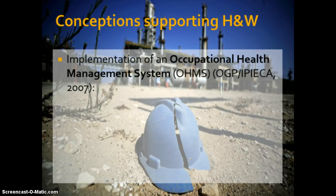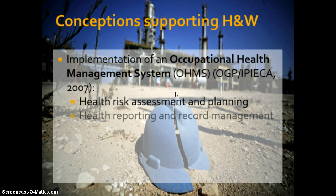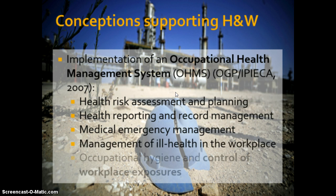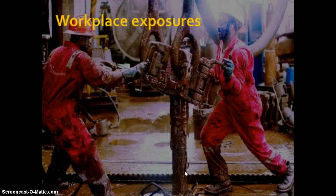Now, the International Association of Oil and Gas Producers cites the following key aspects of any occupational health management system. So, health risk assessment and planning, health reporting and record management, medical emergency management, management of ill health in the workplace, and occupational hygiene and control of workplace exposures. Notice that's highlighted because it does house ergonomics, which we'll talk about in the next couple of slides.